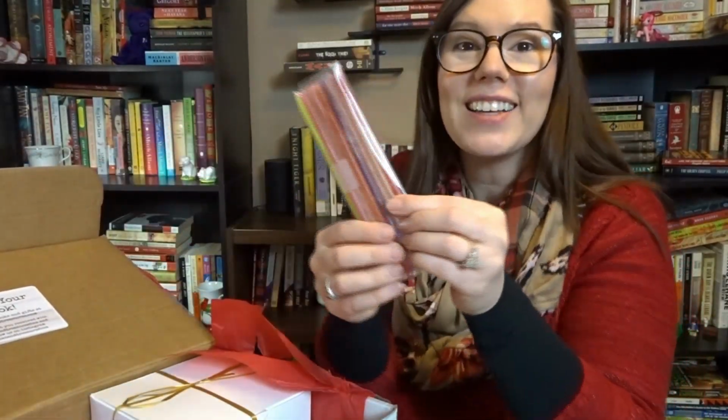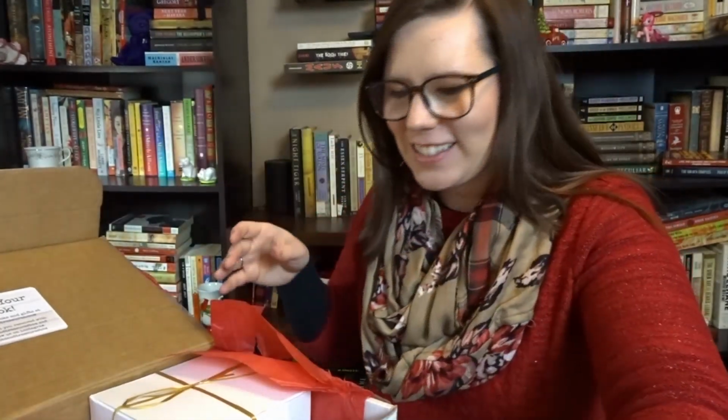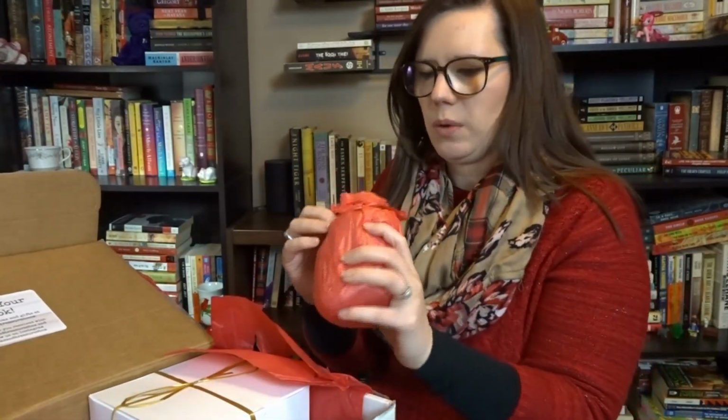Woo! We got honey sticks again. These were in a past box, and they're so good. I like to use them for my tea, so more honey sticks. Very nice. Let's see what's in this one. Okay. Oh, we got some bubble wrap.